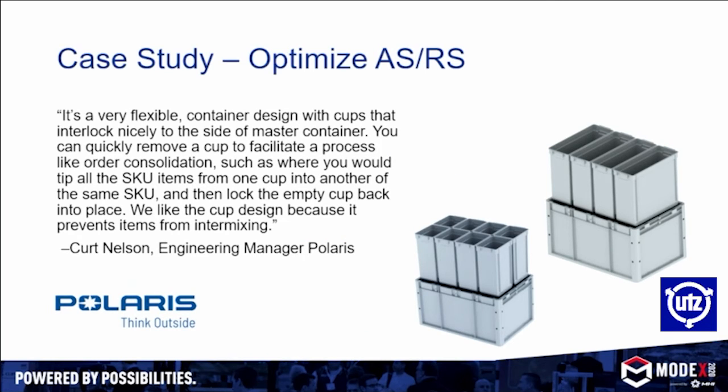This is just an excerpt from a white paper which we're publishing shortly that we did with Polaris, and it actually talks, in a quote out of that, about the flexibility associated with this solution, and the ability that Polaris was able to take this one family of containers and use it from big parts into small parts, and to organize those small parts in a way that they could easily handle them in their distribution center.